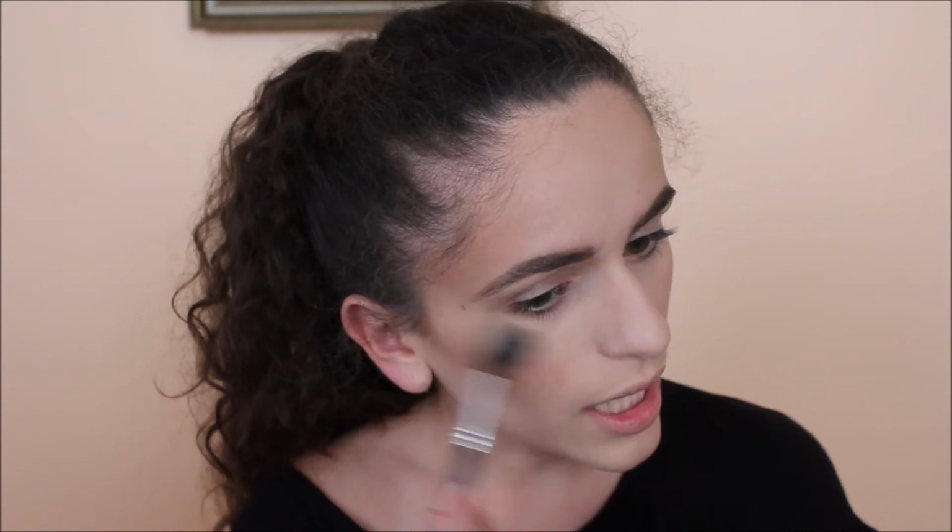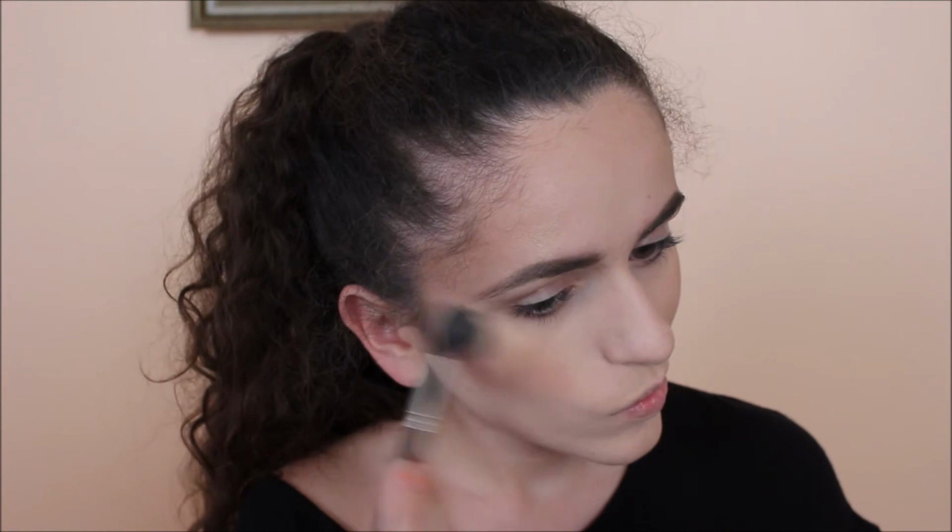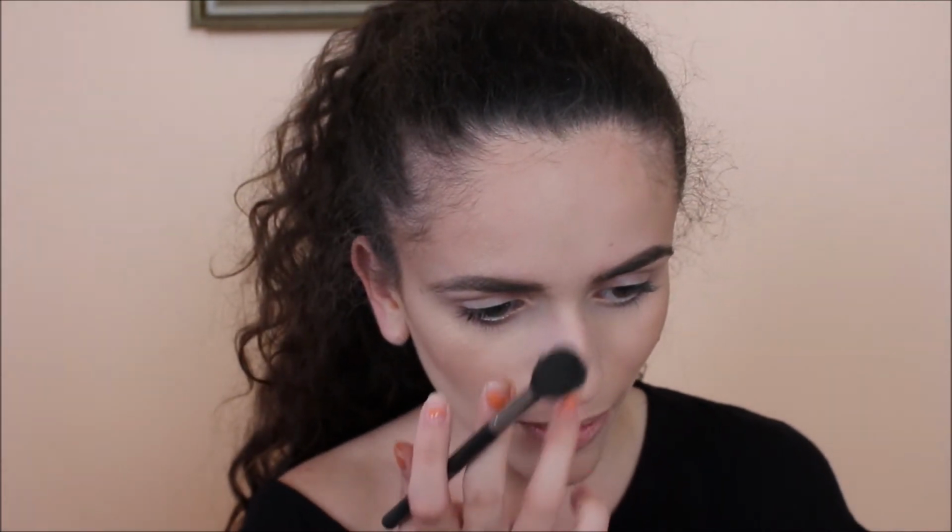And now for the highlighter, I'm going to take the Mary Luminizer highlighter on the right side of my face. And I'm going to pile that on as I usually do. On the tops of my cheekbones, and I'm going to take a little bit above my brow bone. And on one side of my nose.